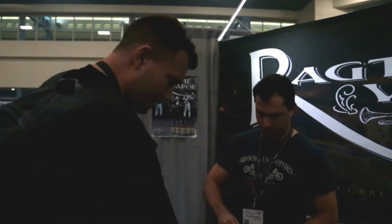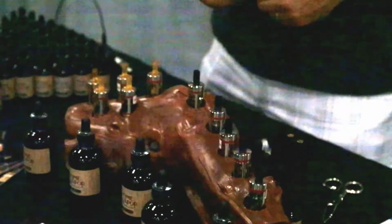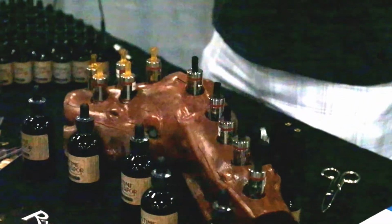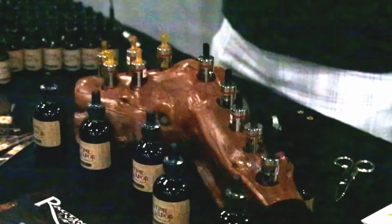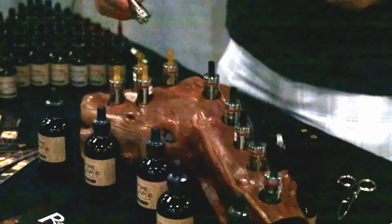I even love, look at that. Who made that? I did. Did you? Is that red oak or no? It's cherry, and I stripped the bark and just a light stain, and then finish it. Awesome. What else you got?